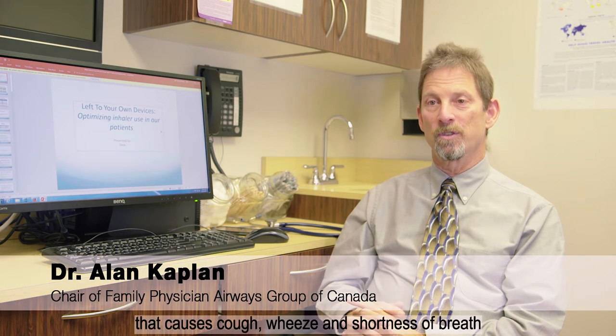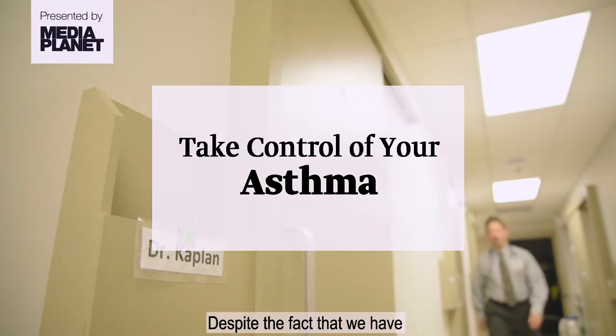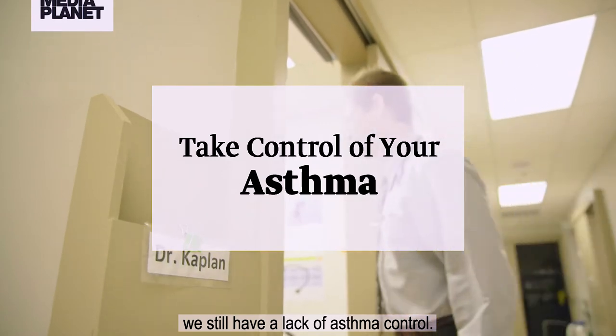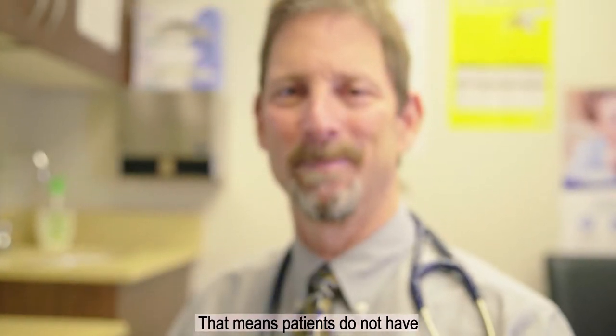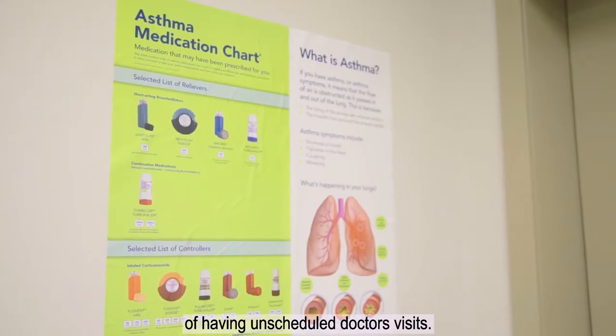Asthma is an inflammatory airway disease that causes cough, wheeze, and shortness of breath in almost 2.5 million Canadians. Despite the fact we have many different treatments for asthma, we still have a lack of asthma control. That means patients do not have resolution of their symptoms and therefore have more risk of having unscheduled doctor's visits.